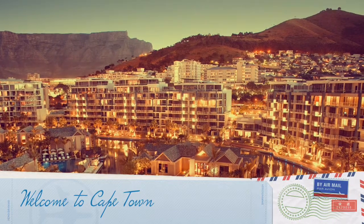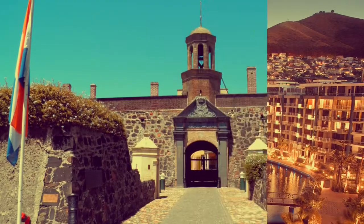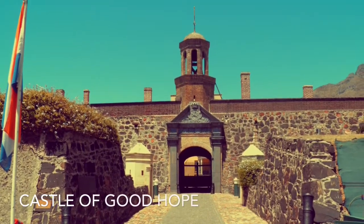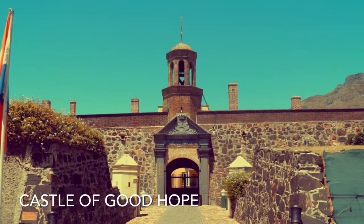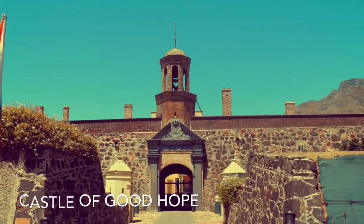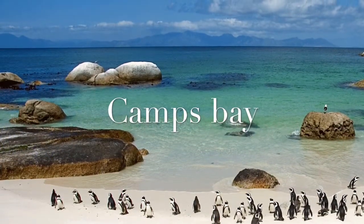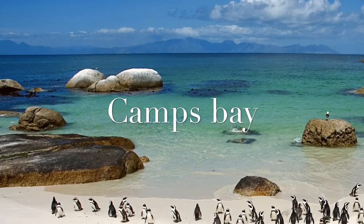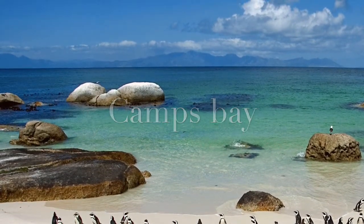Then we decided we were going to visit some of the most important attractions. Castle of Good Hope is the oldest colonial building, which was built in the 17th century and was the first monument to be protected in South Africa. Camps Bay is an affluent suburb of Cape Town. In the summer, it attracts a bunch of visitors from all around the world and South Africa itself.